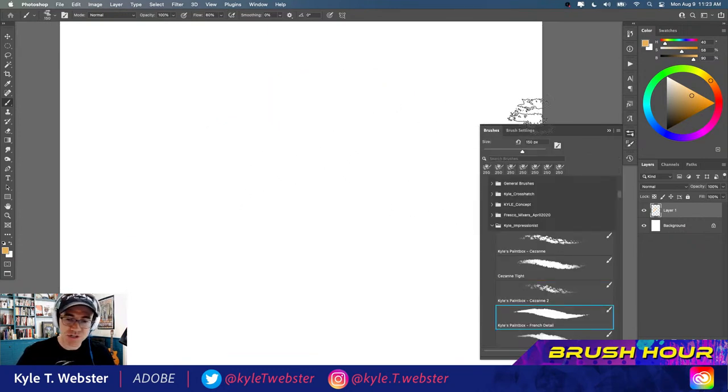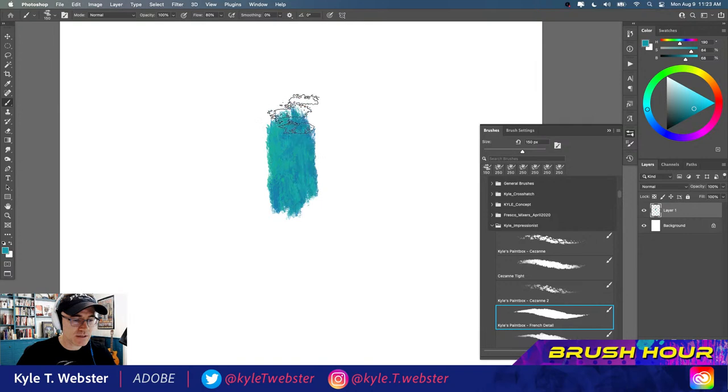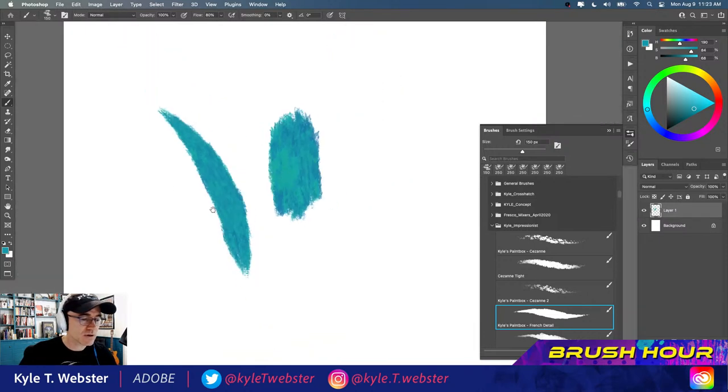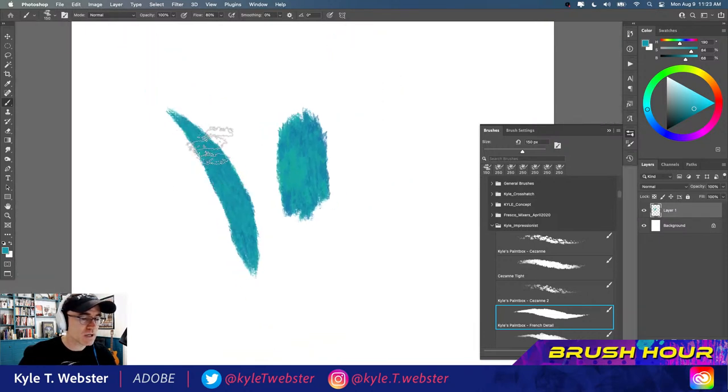Let's look at the French detail brush here. So there it is. So this one you have a lot of control with. All right, I can really control this brush. And as I go over an area with light pressure, right, it's going to sort of soften or remove a lot of those chunkier details.